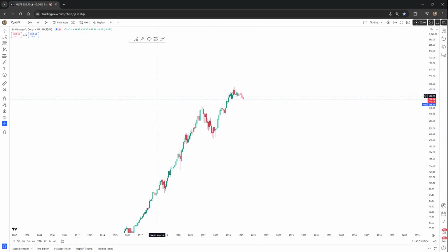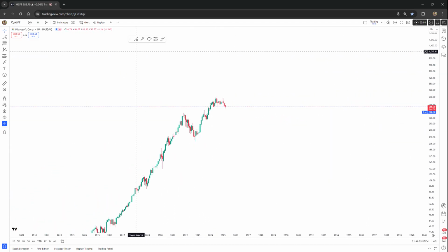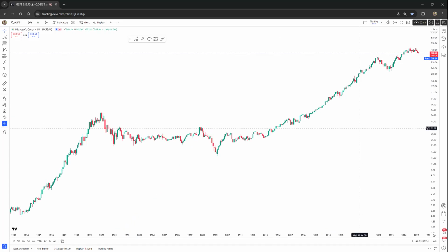After a 1 year consolidation, Microsoft is almost ready to fly. In today's analysis, I will take a look at Microsoft looking at a higher time frame, showing you how you can capitalize on the next potential trading opportunity.